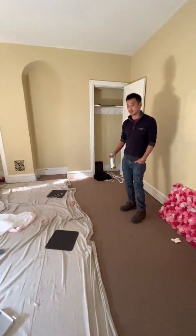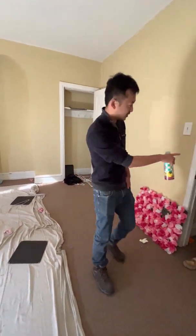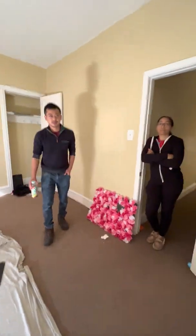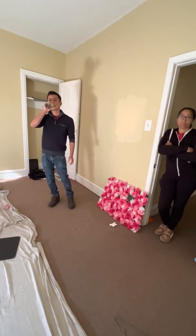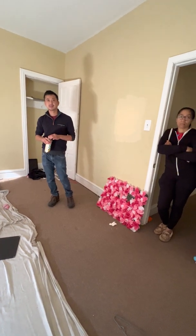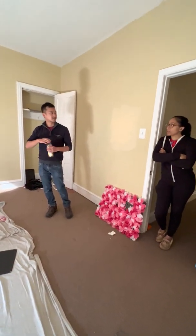Getting this removed all the way down there is probably gonna be pretty expensive. Well, it's up to you. You can get laborers to just do all the demoing, because that's most of the cost. It's the labor. If you want a professional to come in and lay the carpet, the carpet is relatively cheap. It's the cheapest route to go. That's why landlords do it.